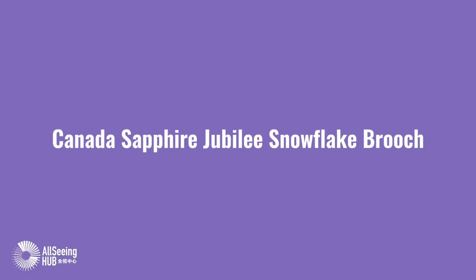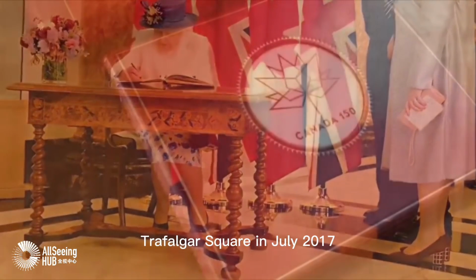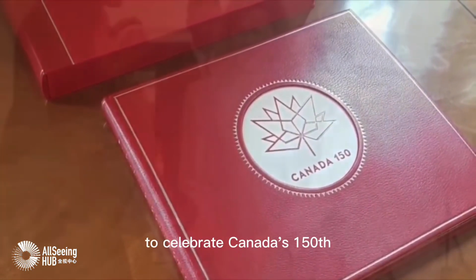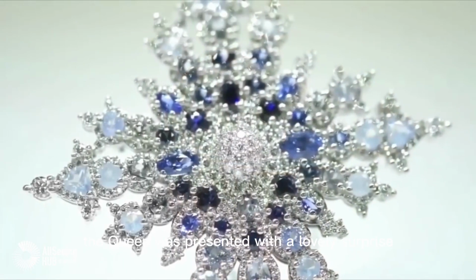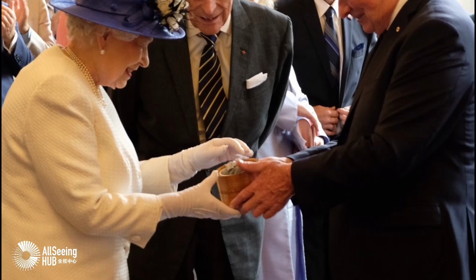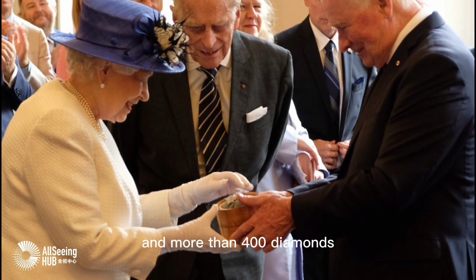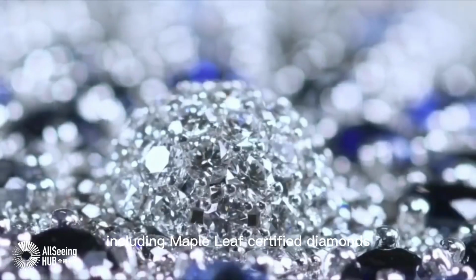Canada Sapphire Jubilee Snowflake Brooch. On a visit to Canada House in Trafalgar Square in July 2017, to celebrate Canada's 150th anniversary of Confederation, the Queen was presented with a lovely surprise, the new Sapphire Jubilee Snowflake Brooch, composed of 48 Canadian sapphires of varying color and shape, and more than 400 diamonds, including Maple Leaf certified diamonds.